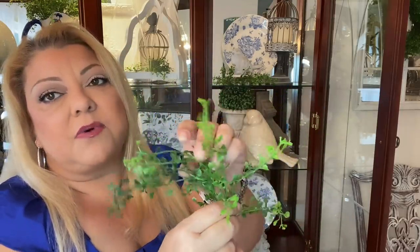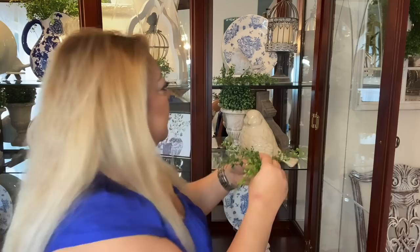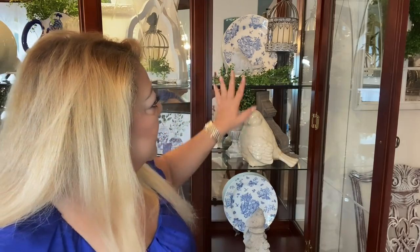I like this one because do you see the different colors? See the different greens? That's what I think makes me like this one the most. There we go. I think that's enough. Okay, so that's that. So this really does tie in to what is going on.